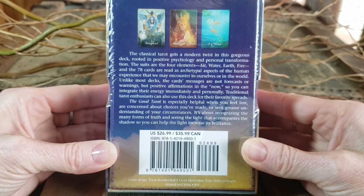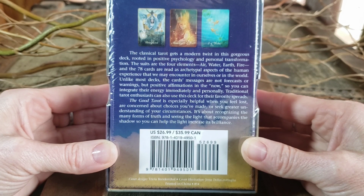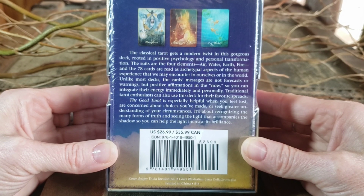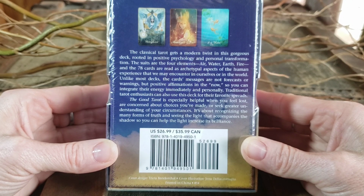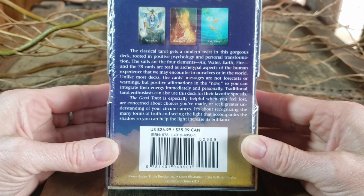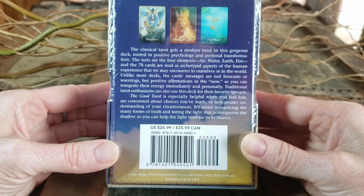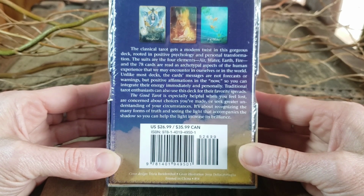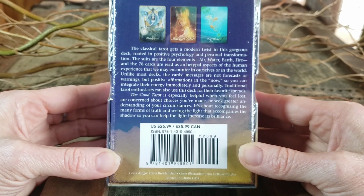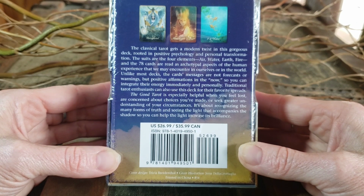The back of the box says, "The classical tarot gets a modern twist in this gorgeous deck, rooted in positive psychology and personal transformation. The suits are the four elements, air, water, earth, fire, and the 78 cards are read as archetypal aspects of the human experience that we may encounter in ourselves or in the world. Unlike most decks, the cards' messages are not forecasts or warnings, but positive affirmations in the now, so you can integrate their energy immediately and personally. Traditional tarot enthusiasts can also use this deck for their favorite spreads. The Good Tarot is especially helpful when you feel lost, are concerned about choices you've made, or seek greater understanding of your circumstances. It's about recognizing the many forms of truth and seeing the light that accompanies the shadow so you can help the light increase its brilliance."